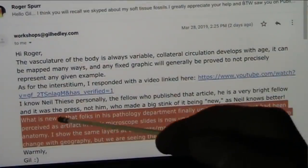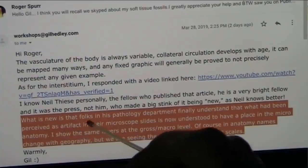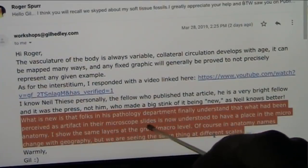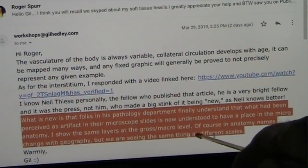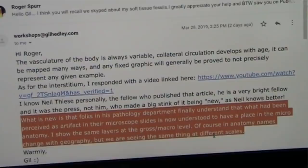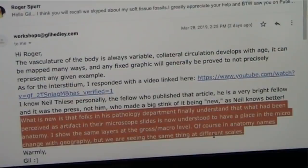Now, anyway, he says what is new, though, is that the folks in his pathology department finally understand that what has been perceived as artifact in their microscopes is now understood to have a place in microanatomy. I show the same layers at the gross macro level, and it changes with the geography and so forth. So I don't know whether they're starting to come around or not, but this is an autopsy, and it's going to be nasty.